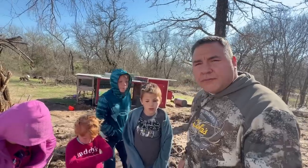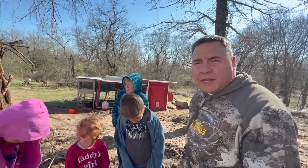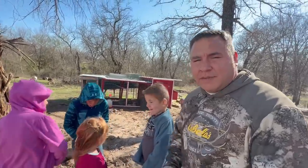He even feels good enough that he wants to come out here and check on his chickens. He came out earlier, and now he wants to see if there are any eggs. So we're going to go check real quick, and then he's going back in to lay down and rest. You got any eggs?